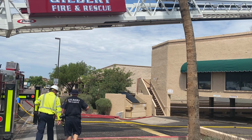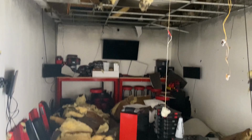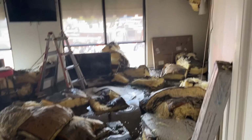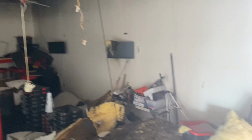Even though the fire itself didn't make it all the way into our suite, you'll be able to see here with all the smoke and water damage, nearly everything was destroyed. We've been working with the landladies, the insurance companies, the restoration company, and the city of Gilbert to bring the building back with minor architectural updates and improvements that we're pretty excited about.